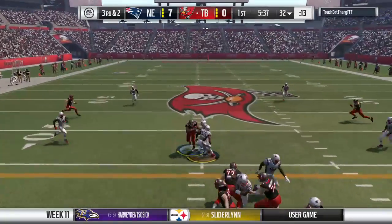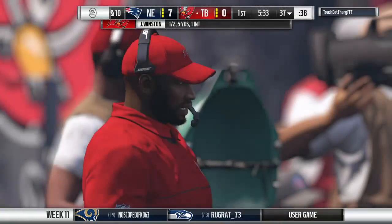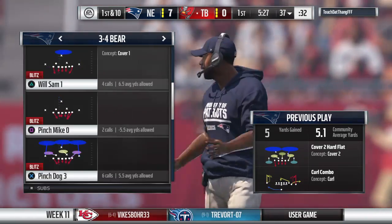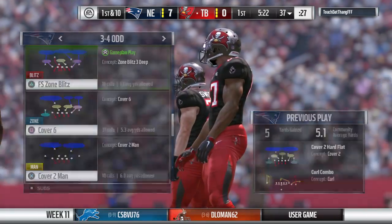Winston on 3rd and 2, and he finds Safarian Jenkins. Gives him 5 yards there, and it's enough for the first. I know I'm not in the rooting business, but I really like this kid, Austin Safarian Jenkins. Good catch there. I'm just hoping he can stay on the field and have some good health.